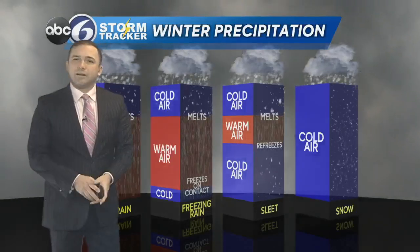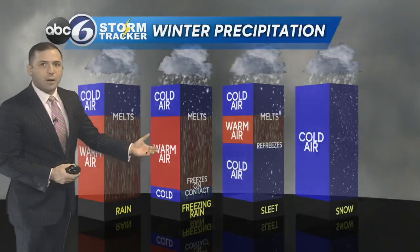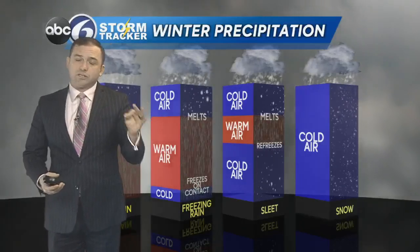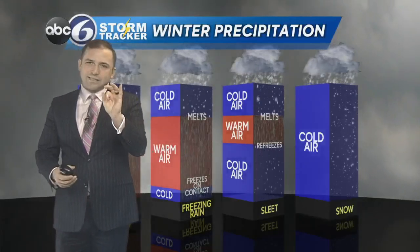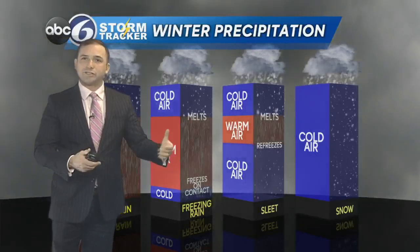What happens with sleet? Pretty much like rain, but it encounters colder air pretty high up, and it has plenty of time to refreeze. It's a frozen water droplet. That's all it is, a frozen raindrop, and it gives you that little tiny sleet pellet. You can hear them dinking and dunking off of your roof or off of your gutters sometimes.